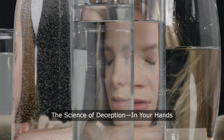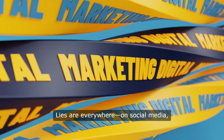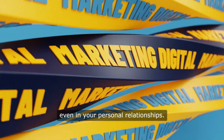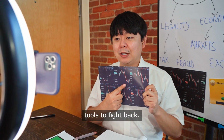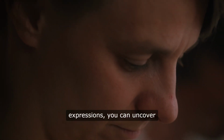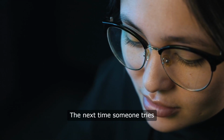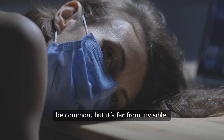The science of deception, in your hands. Lies are everywhere. On social media, in advertising, in politics, and even in your personal relationships. But now, you have science-backed tools to fight back. By learning to spot inconsistencies in body language, tone, speech, and facial expressions, you can uncover the truth in just a few seconds.